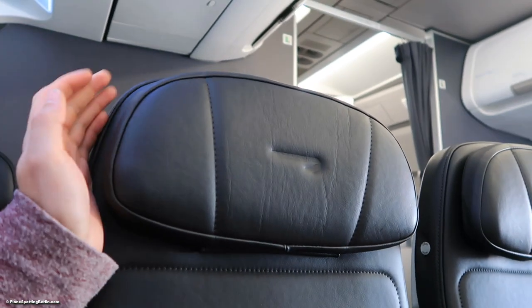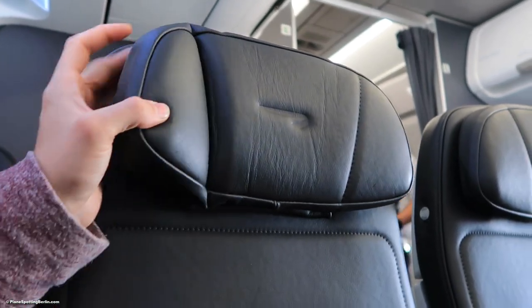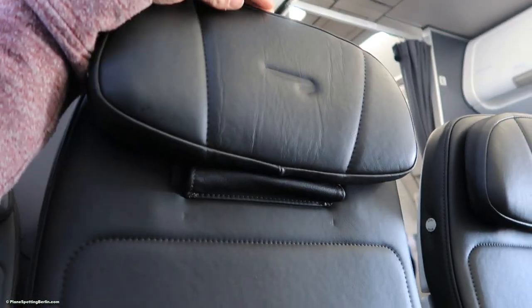Also, British Airways is one of the few European airlines that actually have a headrest on the short-haul aircraft.